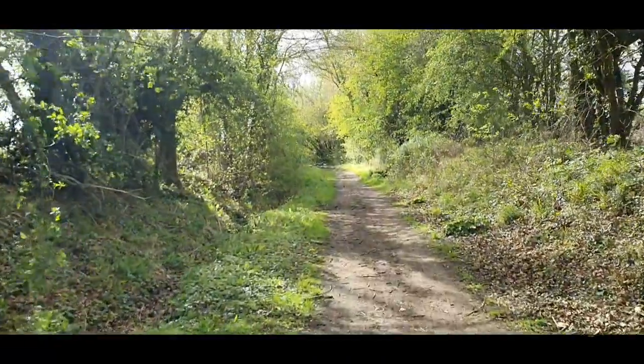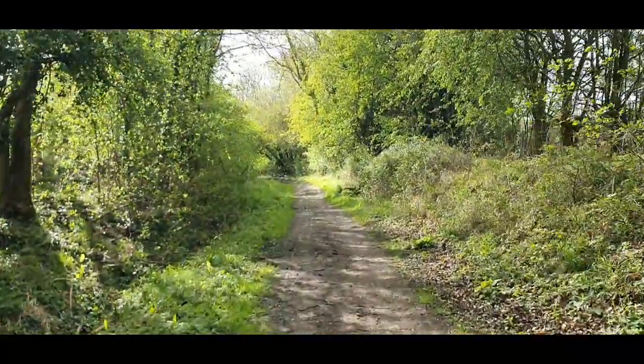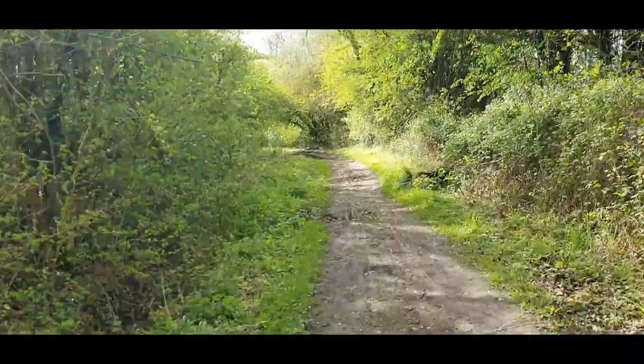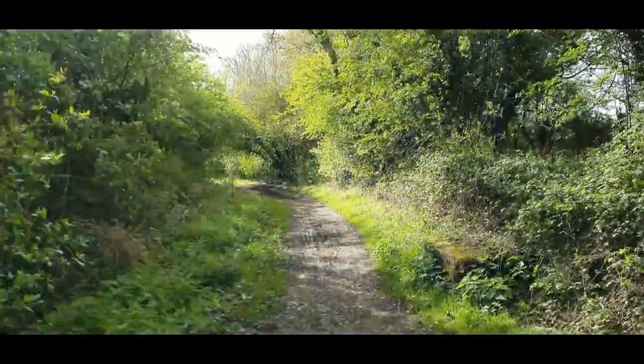Now you can see this track is doing a very, very tight left-hand turn. So this is where the track from the City Station branch joined the Great Eastern. You can just clearly see just how tight this curve is.